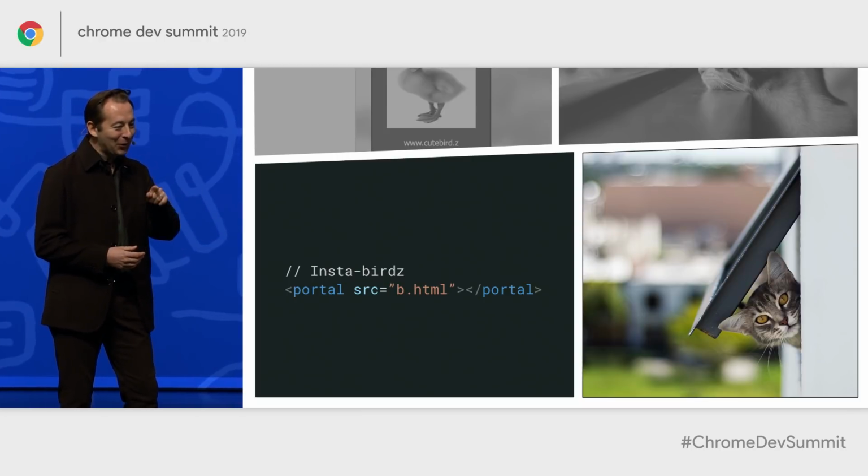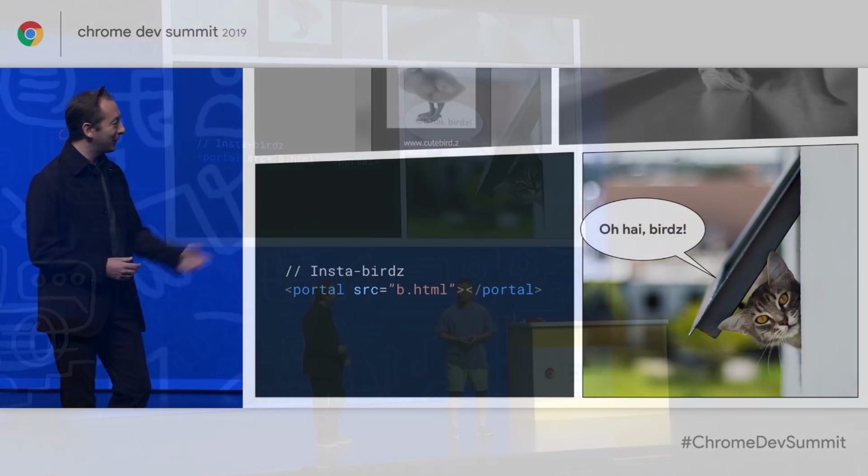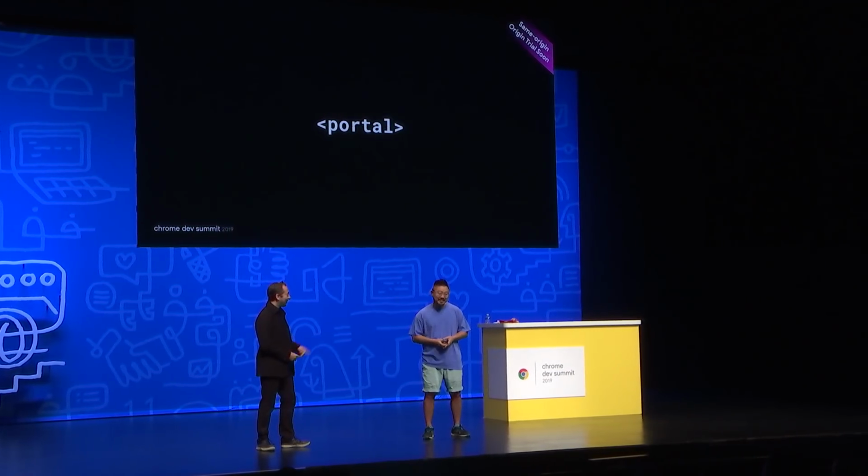So I think this is a better explanation of it, right? It's like a frame that you can open and cross over. All right, I think that's enough metaphor for now. Hands-on time. Awesome stuff, Kenji. I like how you framed those things. See what you did there.